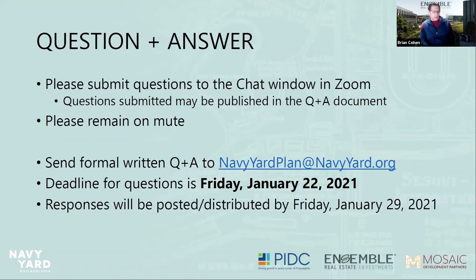But I think, both from the Ensemble Mosaic standpoint and from the PIDC standpoint, the master plan really wants to guide that development. So while we want to make sure that we have the appropriate time to have a thoughtful and comprehensive update to this master plan, we also don't want that to hold back the momentum and development that occurs at the Navy Yard. So we felt that the timing that we came up with for completing this master plan provided both of those: the time for a thoughtful, progressive and creative plan, yet also tying into our desired development timeframes.